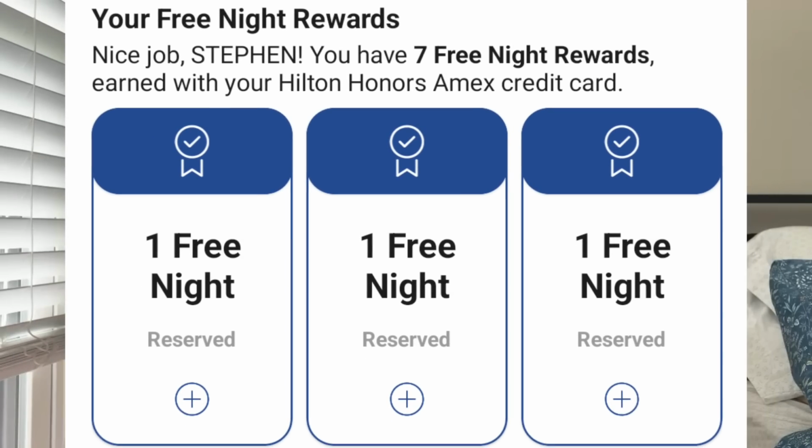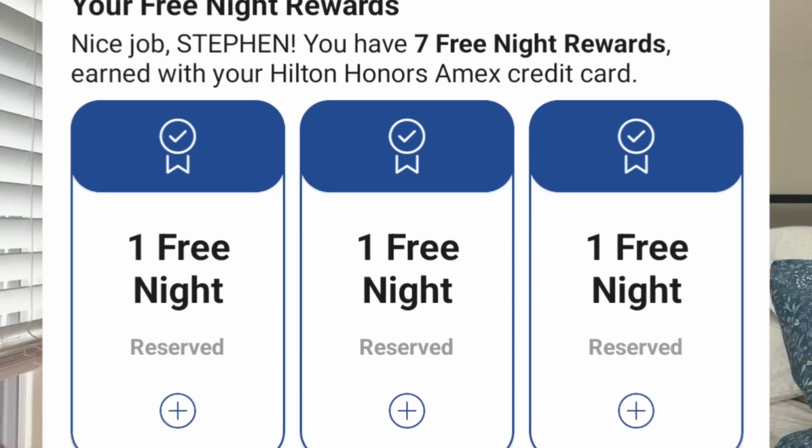So the first thing is, there's a couple things to know with the free night certificate. From the base level, as soon as you hit your welcome offer, spend a couple grand, get the free night certificate, it usually posts to your account within a couple of weeks. I think for me specifically, it might have happened within a week. So within a week, on the bottom of your app, you'll actually see free night award, and then you'll be able to use that.